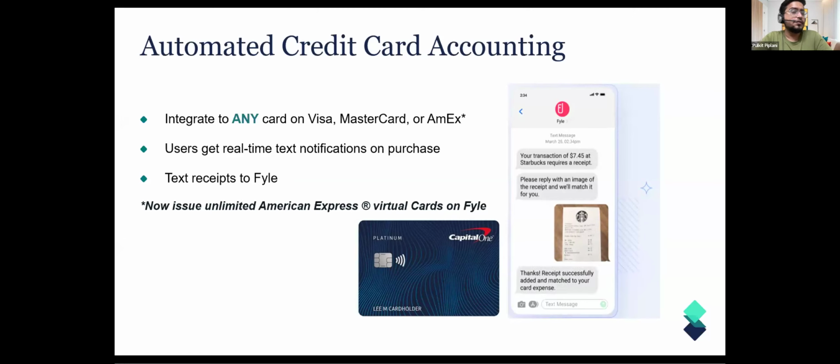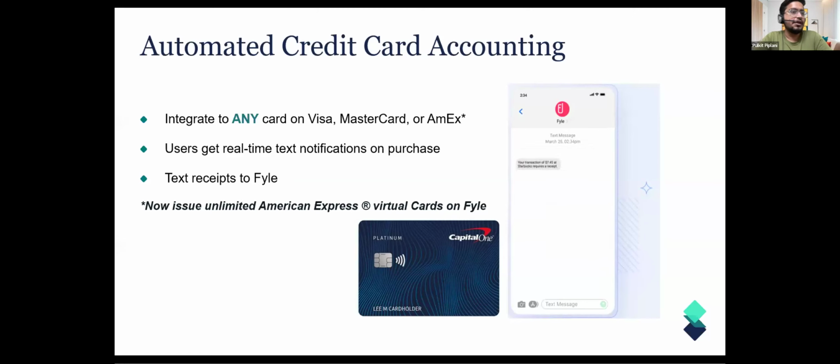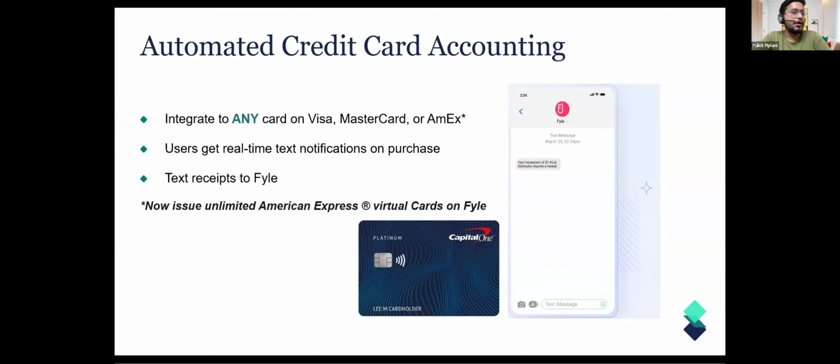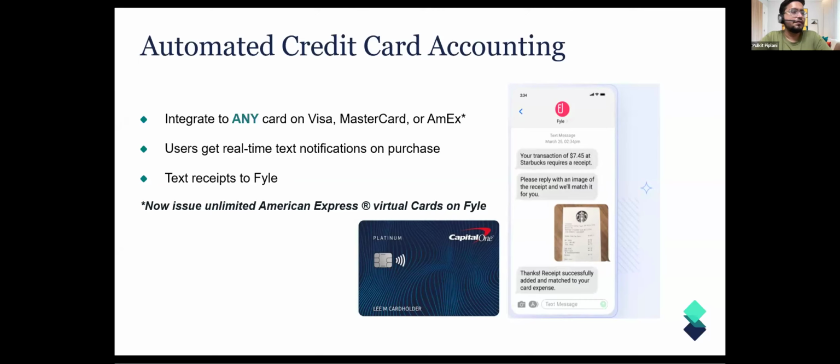Fyle is the one that works with your existing credit cards as well, and on top of that provides real-time visibility into your spend. So imagine you walk into a Starbucks or a Lowe's or a Walmart and you swipe your card, and at that instant itself you receive a text notification from Fyle asking you to submit a receipt. Now all you need to do is respond to that text message with a picture of a receipt and you're done. Fyle automatically matches the credit card transaction with the picture of receipt in real time.